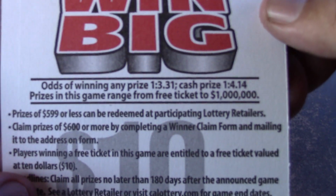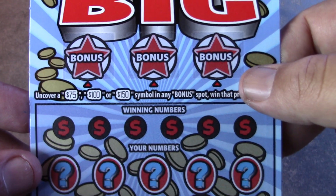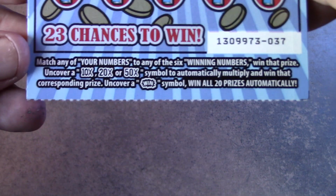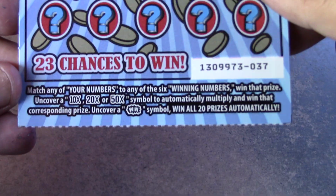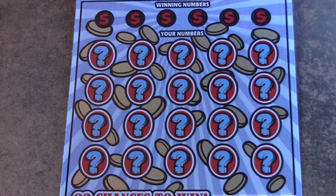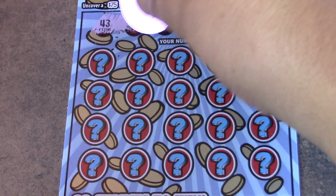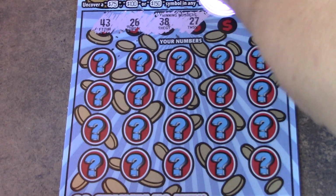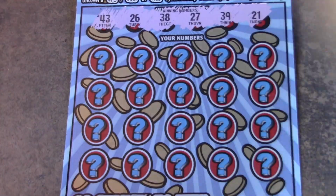We're going to start with ticket number 37. Odds are 1 in 3.31 for a ticket prize, 1 in 4.14 for a cash prize. On this game, you have bonus areas looking for 75, 100, or 150 up there to win. Down on the bottom, it's a matching numbers game with a 10, 20, and 50x multiplier possibility, and the wind burst would win you all 20 prizes. We have seen people hit the wind burst on this ticket, so we know it is available, but let's see if we can hit it, or a multiplier, or a match, or anything.